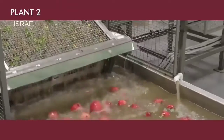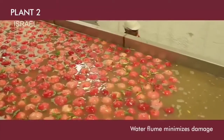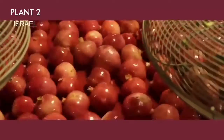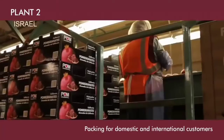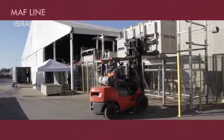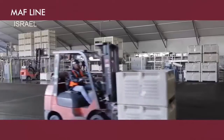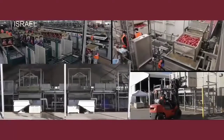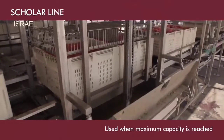Processing in Plant 2 is similar to Plant 1. In Plant 2, however, fruit is transported via water flume to minimize damage. The main role of Plant 2 is to pack cartons for domestic and international customers. No display bins are packed in Plant 2. The third processing location, the Moff line, pre-sorts and pre-sizes fruit for setback storage. No bins or cartons are packed. The fourth processing location, called the Scholar line, is used only when the other plants have reached maximum capacity.